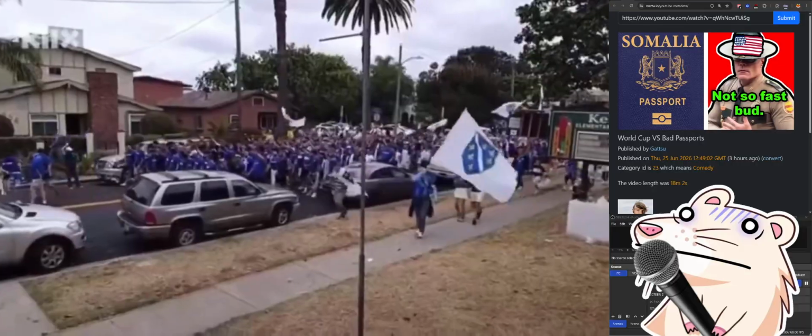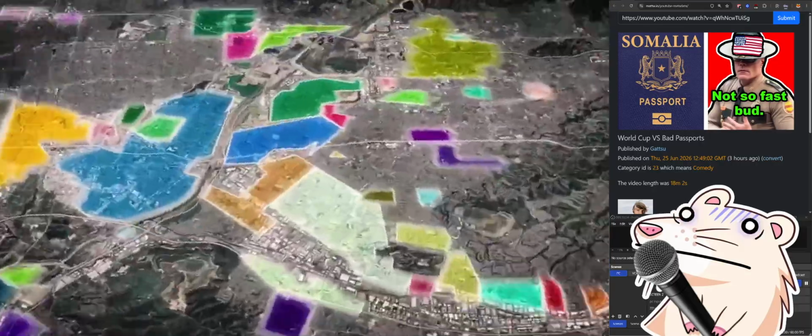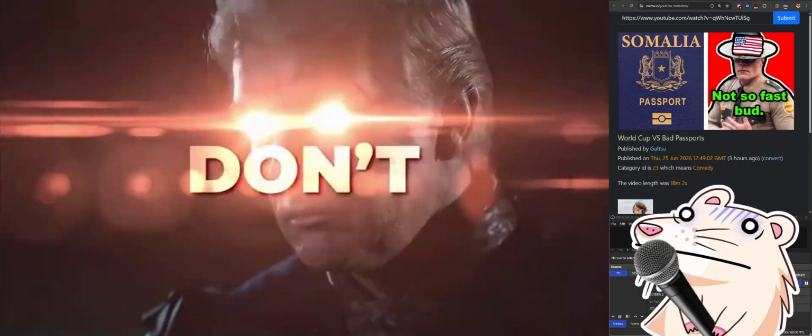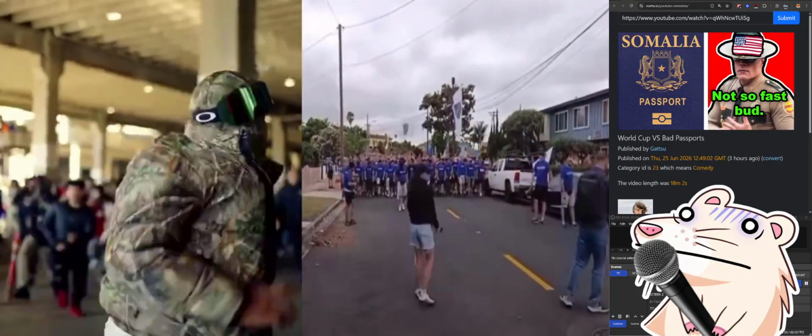Like, fuck me, there are Bosnians in Inglewood, bro. When Bosnians march through the hood in LA, you have to realize LA has these gangs called Bloods and Crips. Bloods wear the color red and Crips wear the color blue. It's like Minecraft Bed Wars, but they actually kill each other over it.